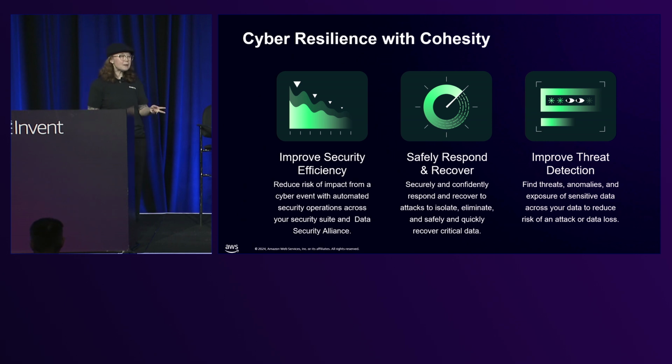And we do this in a couple of different ways. We have the ability to do a full VM recovery. We also have the ability to do an instant volume mount restore, or we can recover at the file level. So we have a couple different ways that we can recover.